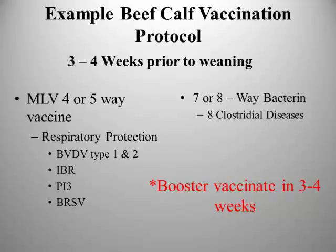In this example, we use a preconditioning program that vaccinates the calves 3 to 4 weeks prior to weaning, with a booster vaccine at or close to weaning. A modified live vaccine that aids in the protection against viruses that cause bovine respiratory disease is given in this protocol. I recommend vaccinating against 2 types of bovine viral diarrhea virus, or BVDV, infectious bovine rhinotracheitis, or IBR, also known as red nose, parainfluenza 3, or PI3, and bovine respiratory syncytial virus, or BRSV. An 8-way Bactrin will aid in protection against 7 or 8 different clostridial bacterial pathogens.